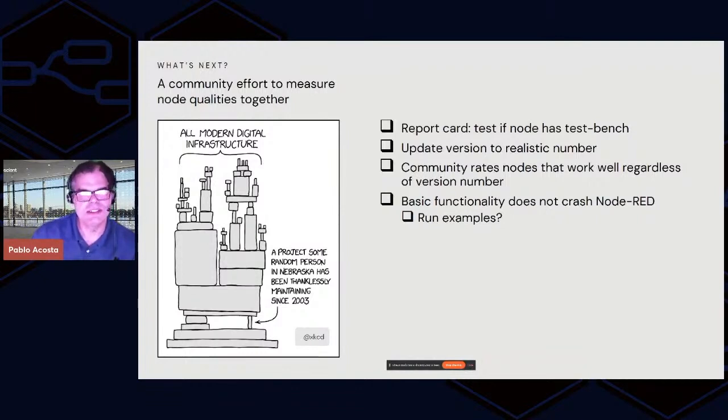Finally, it's a call to action for us as a community to put in an effort to measure and improve quality together. Some of the suggestions: I think the report guide is a great framework, and it's a very easy snapshot of the quality.